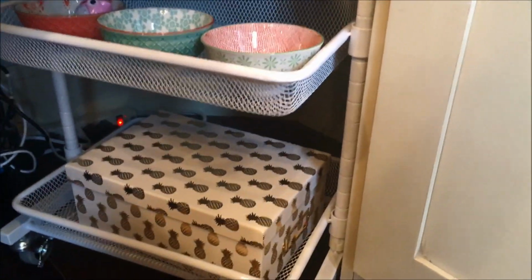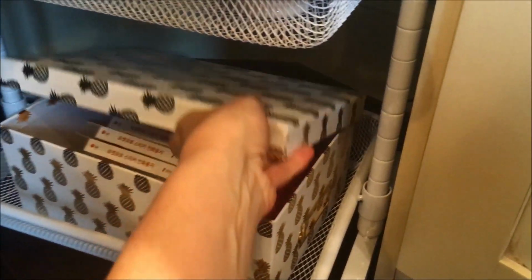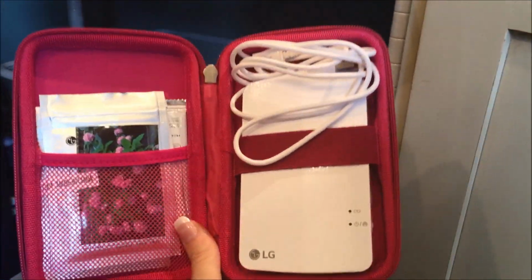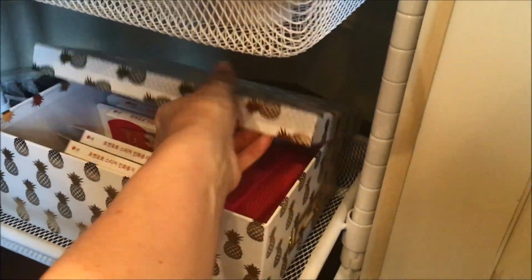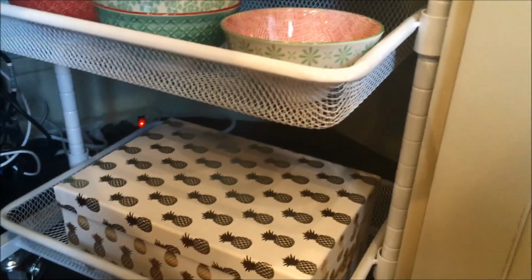And then this is just a little photo box with all of my little small LG printer and the paper that goes with that. That I usually take traveling to do journaling and stuff like that. So that's just kind of tucked under here, utilizing that odd space.